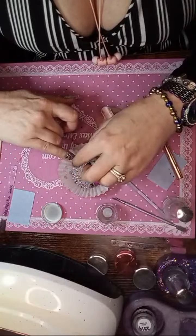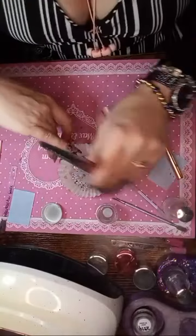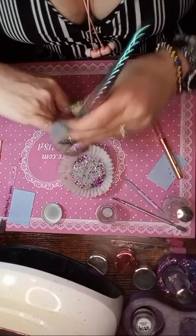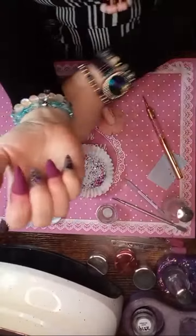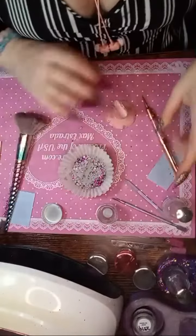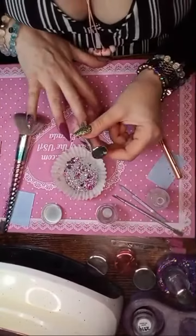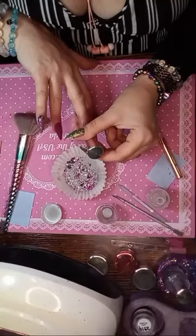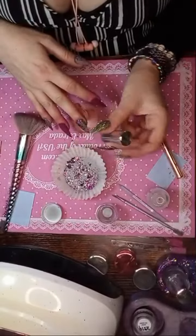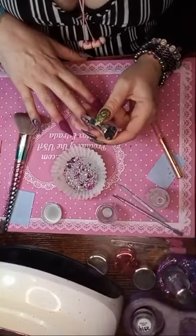I want that foil off. It's kind of large. There we go. That's pretty. So we're just doing our second layer of dip powder using Heartache Haze. I would say this is like an anti-Valentine's Day dip, you know.